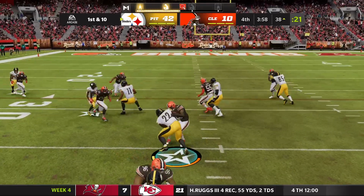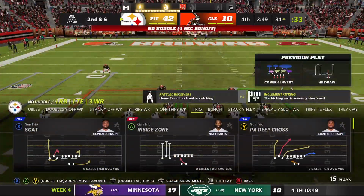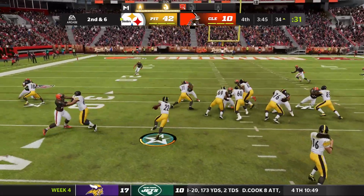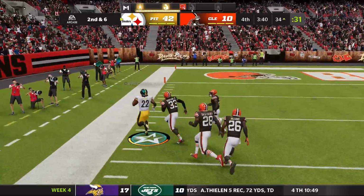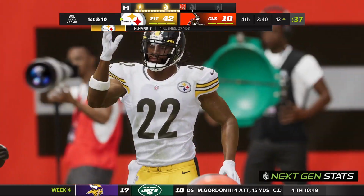On the draw, it's Harris, and he's brought down at the 34. Call it a gain of 4. Looking to speed things up here, going with some tempo. Again, it's Harris on 2nd down. Wiggles free, space to run past the 20, and he's out of bounds. Almost gets to the 10.